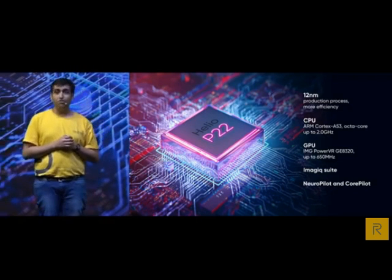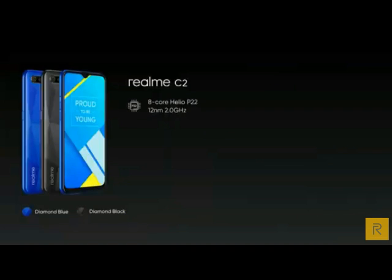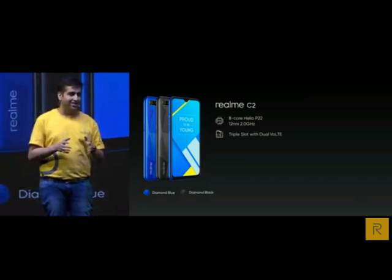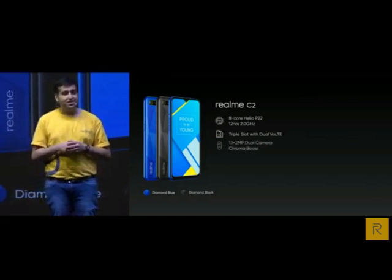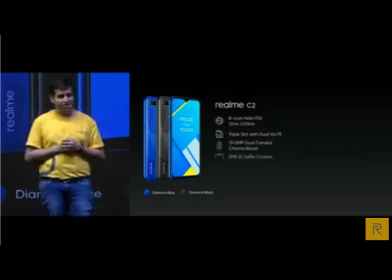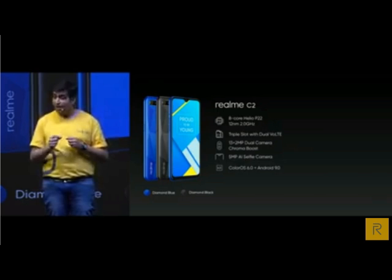A lot of people would know why I'm saying it again. Anyways, there are a lot of useful features on Realme C2. Going fast with an octa-core Helio P22 12 nanometer based chipset, which is the most power efficient chipset in this price segment. Triple SIM slot with expandable storage. We consider it a hygiene feature. Secondly, we have a 13 plus 2 megapixel camera. Then we have a 5 megapixel front camera with AI capability. ColorOS 6 will also make C2 the first in this segment to feature Android Pie.